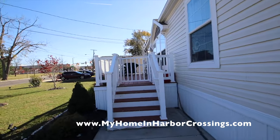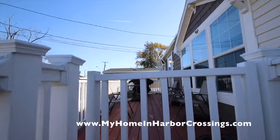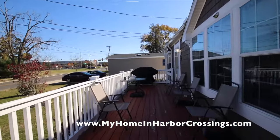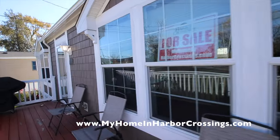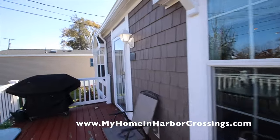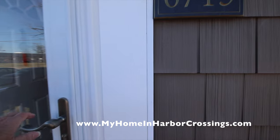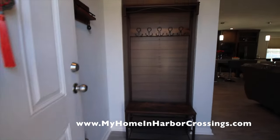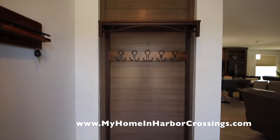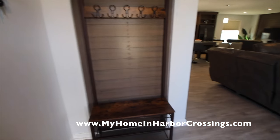So this was a custom-built deck and steps for the front of the house. There's a little gate there. I think this house gets a lot of shade on this side, so they don't have an awning on this side. Here you have an Andersen storm door. There you see the address, 6715 Old Egg Harbor. So this little entrance here has a wooden barn board. It's kind of throughout the living room and kitchen area.